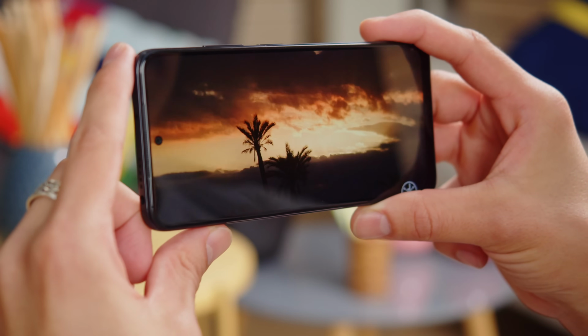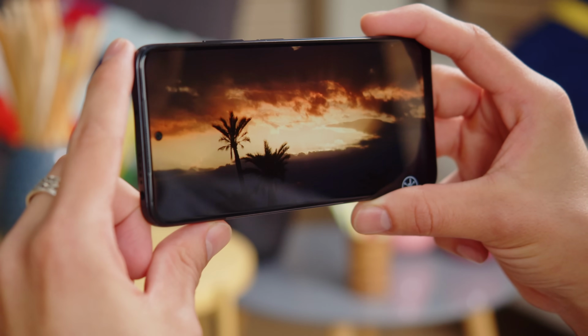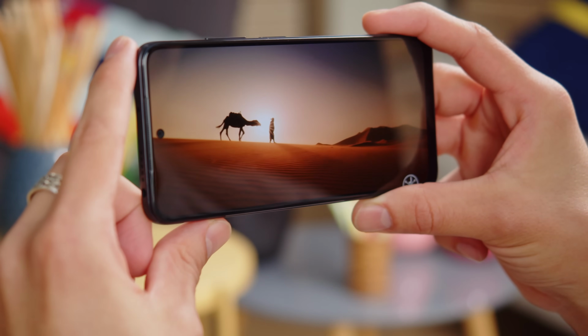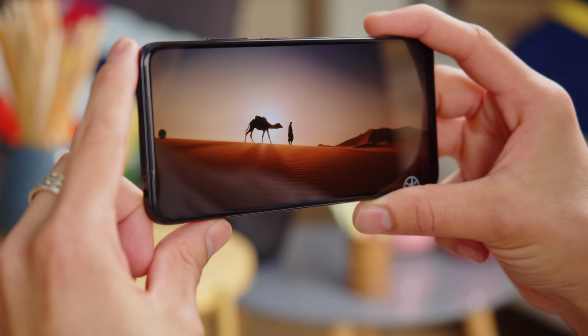The brightness of this panel is also excellent for this price range. We were able to measure 465 nits of max brightness with a manual slider, and this can boost to over 730 nits in auto mode when in bright sun.